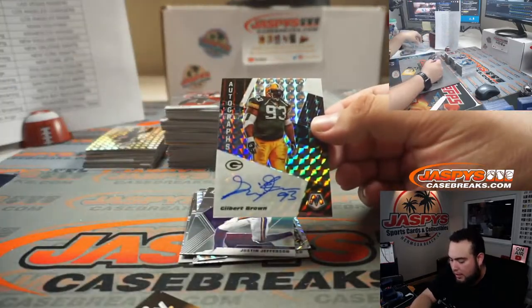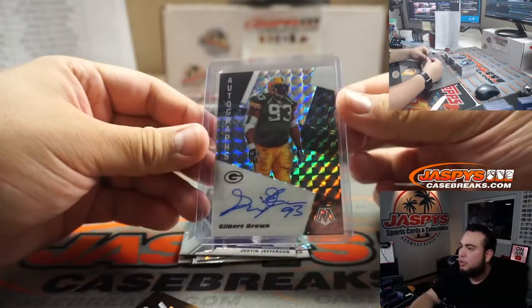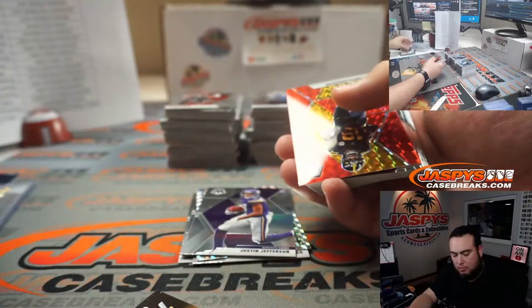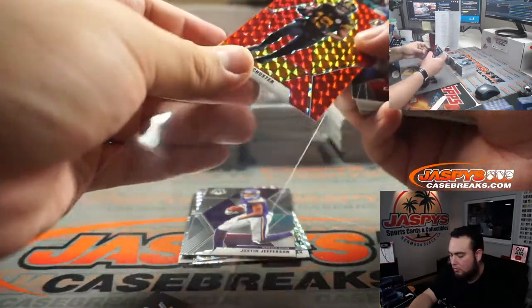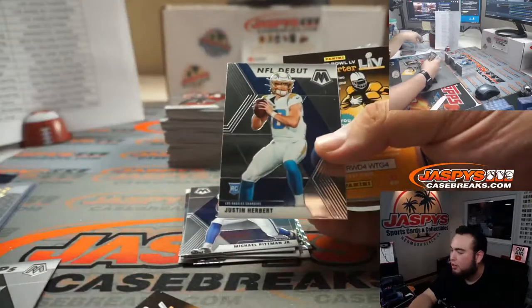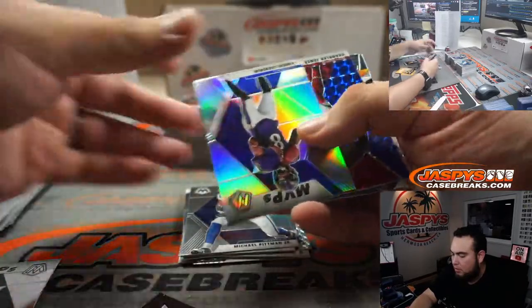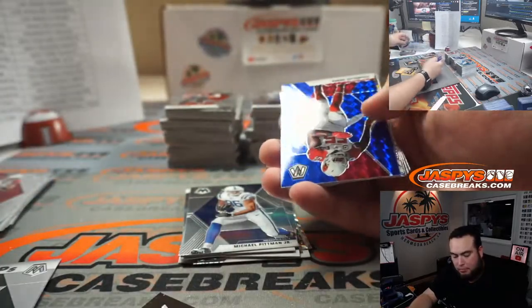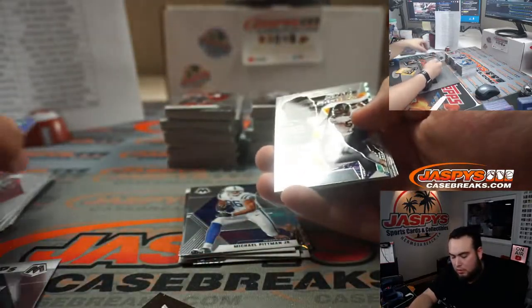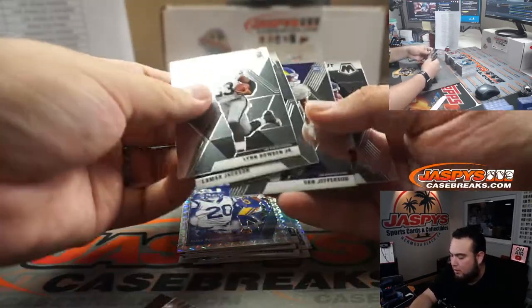And the first auto here is a Gilbert Brown for the Packers. Joshua with that one. Taysom Hill. Pittman Jr., Leonard Herbie. NFL debut. Lamar Jackson, MVP silver. Chandler Jones. Swagger. Ben Jefferson, CD Lamb.